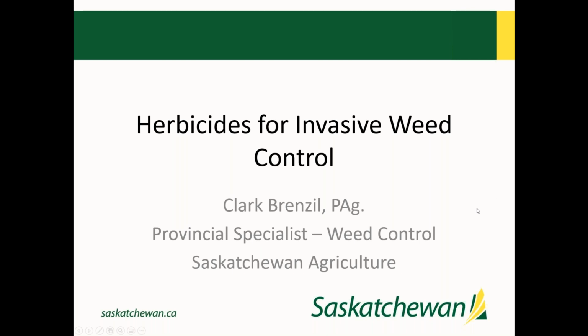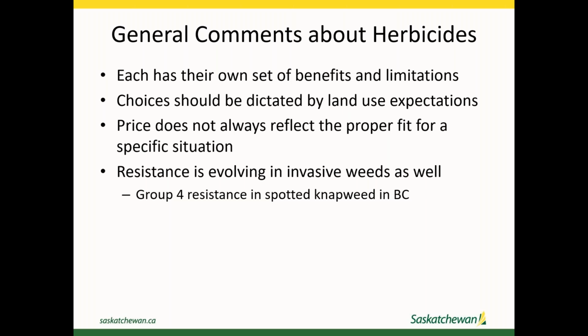But before we get into that, we want to do some general comments on herbicides for invasive plant control. Each of the herbicides has its own set of benefits and limitations. Some things have long residuals, some things have short residuals. Each has its own spectrum of weeds and associated prices that will fit whatever particular situation is out there. There's a lot of overlap as far as the weeds on a lot of these labels, but each product has a few key niche weeds that make them unique and make them a better choice than their competitors.